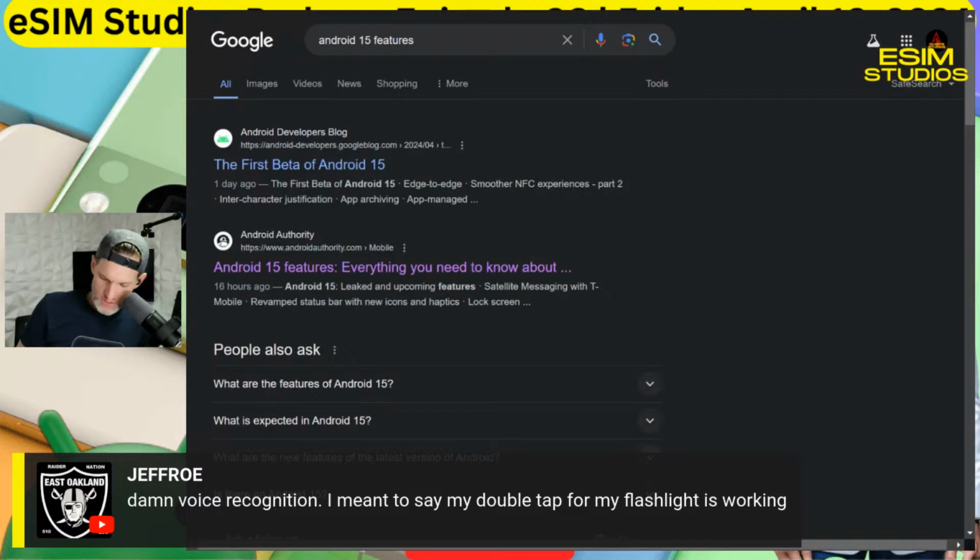go to the settings and search double. Is it double tap? What is it called? Damn, I can't think of it. But I will. You know what? This is not in the settings. Where the hell was it? You know what? I wonder, is it missing in Android 15? Because I don't have another Pixel, do I?